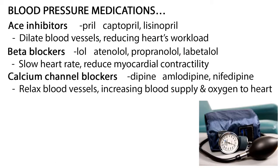First, we'll take a look at some blood pressure medications. ACE inhibitors end in pril, such as captopril and lisinopril. ACE inhibitors reduce blood pressure by dilating blood vessels, thus reducing the heart's workload.